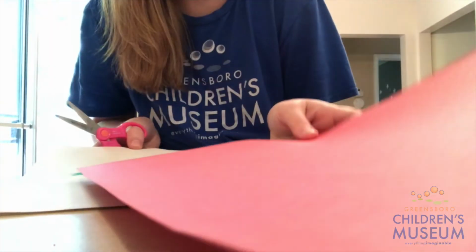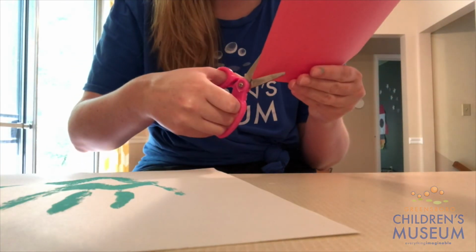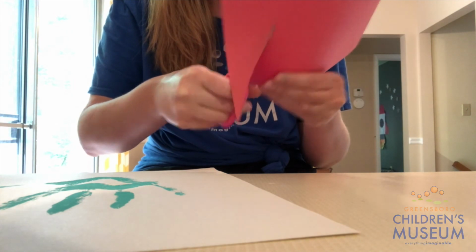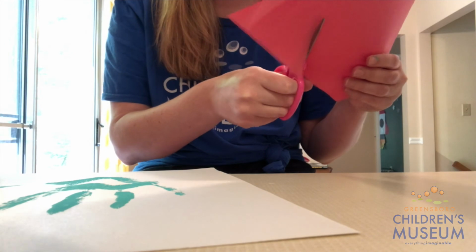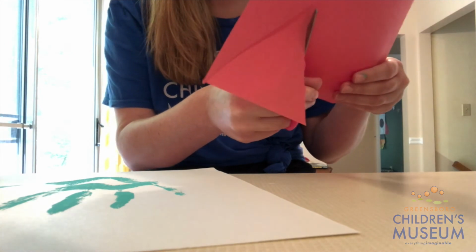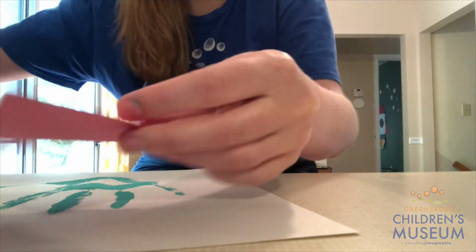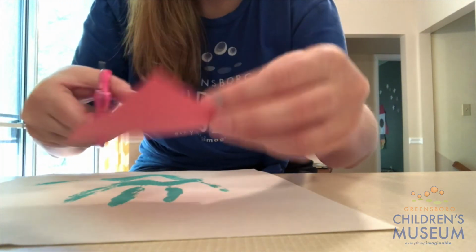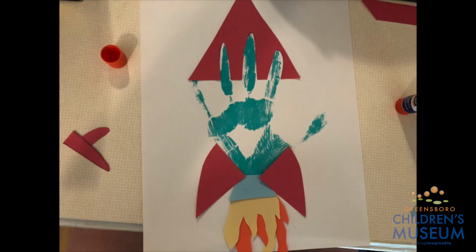Finally, you're going to take your other colors of construction paper and start cutting out pieces for the rocket. You can create a top, you can create wings, you can even create a turbo booster. Whatever you want on your rocket ship. Make sure to cut out as best as you can on your colorful construction paper. After you cut out your pieces, make sure that you are using your glue to glue all of the pieces on to secure them. And there you have your beautiful rocket ship.